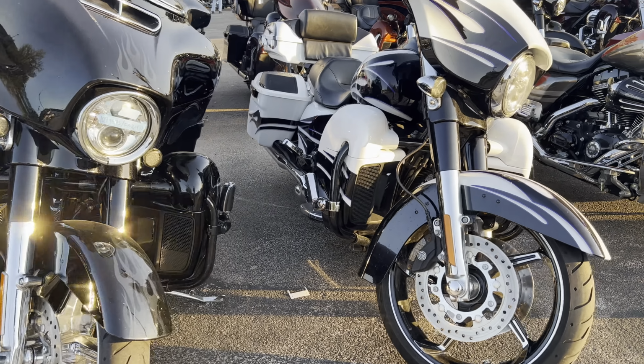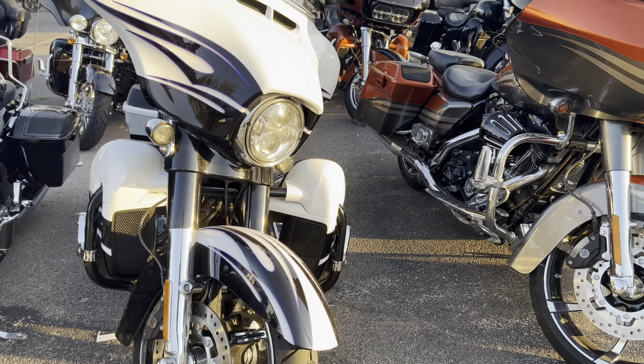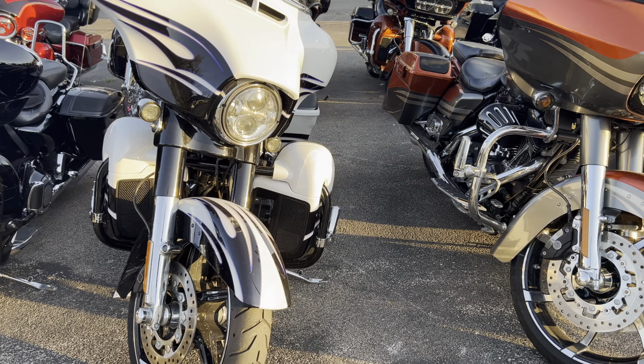Some of you mentioned in the comments that the prices are actually par for the course. For me, I thought that they were quite cheap, and this is a very beautiful windshield. This will give you maximum protection as you go down the street, down the road.